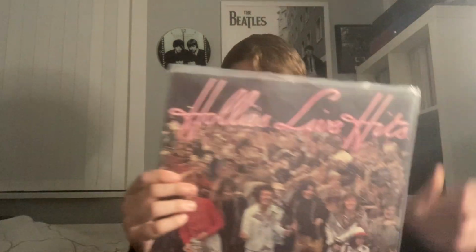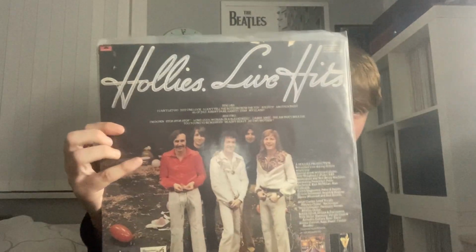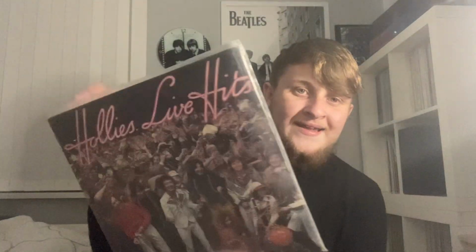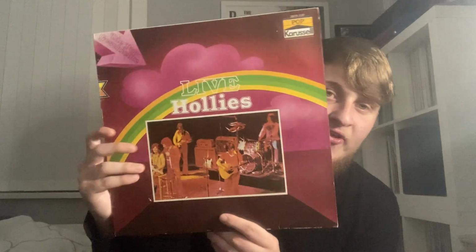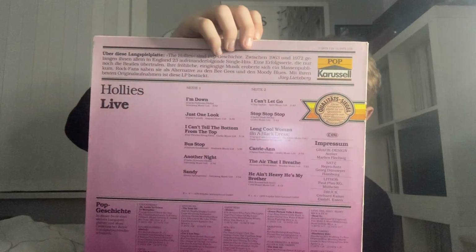Next up, we have Hollies Live Hits. Of course, from the 70s. It has a mixture of their 60s songs and their 70s songs. Again, obviously, it is a live album, so I don't play it all the time, but it's nice to listen to once in a while. Now, I've also got a German copy of this. However, they actually take off some of the songs. But it is from the same album, but it's shortened down.